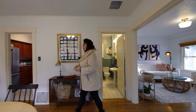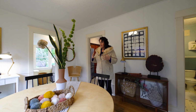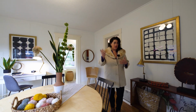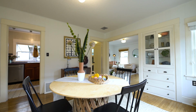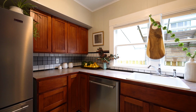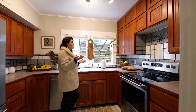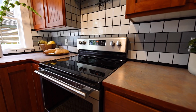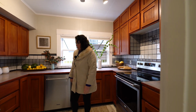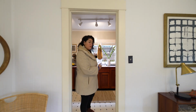Ta-da. This dining room area is really large, and so the seller actually used it as a dining room and an office because it has enough room. It's got a cute little built-in, and it's right off the kitchen here. I am a big fan of having windows over the kitchen sink because I like to wash dishes, which is, I'm a weirdo that likes that. But the kitchen was redone, I think around 2012, 2013, and so it's updated, which is really nice. It's got a dishwasher and a fridge and a nice stove, and it's really nice and toasty in there right now.